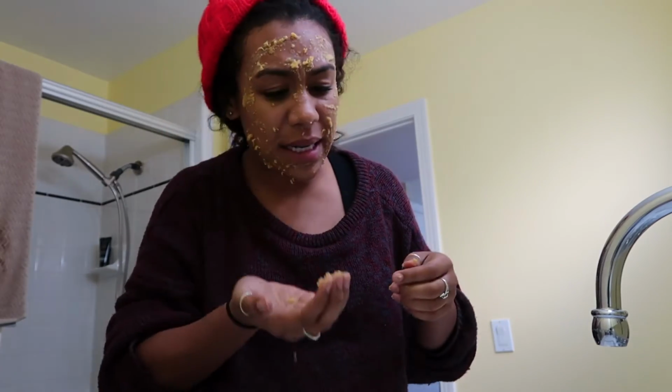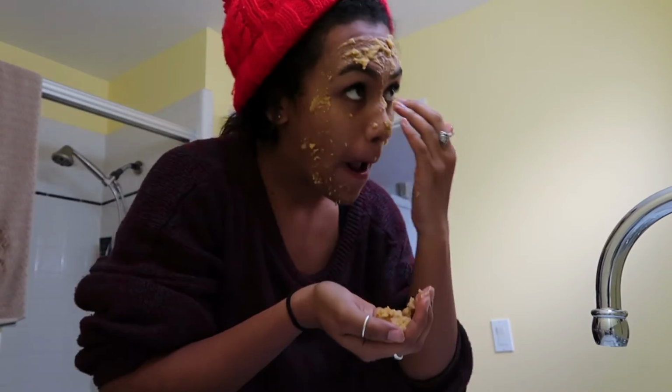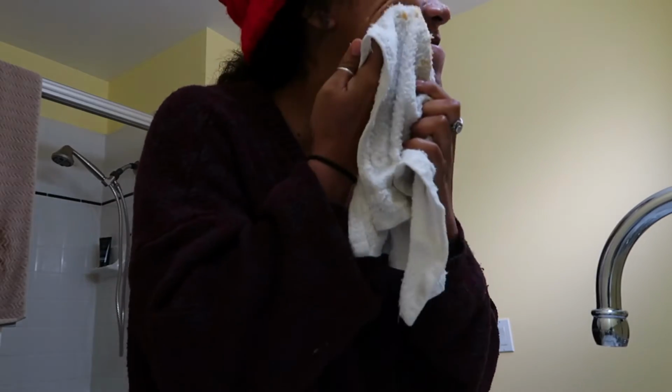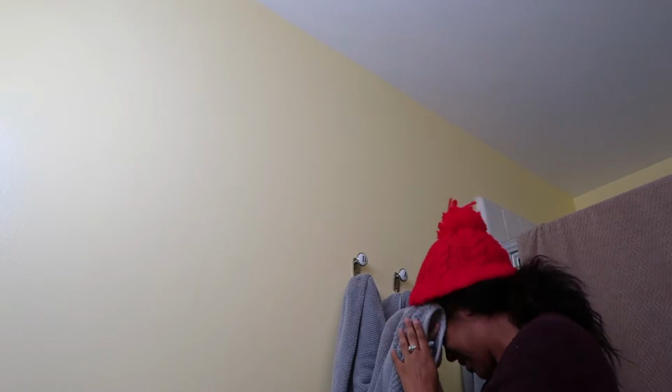Now time to take that mask off. Honestly, this mask was the worst thing to take off in the world. It took forever to do, and it came off in chunks, so I'll probably not make this recipe for a face mask again. Definitely a 1 out of 10, would not recommend, but it did taste and smell good, so I honestly can't complain about that part.